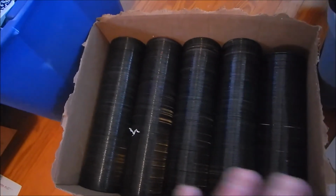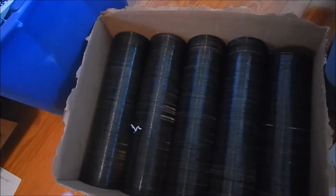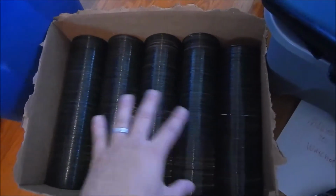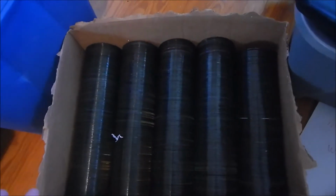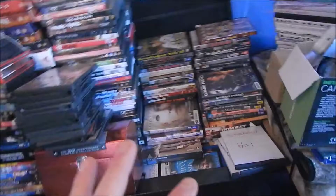This box full of solid DVD movies are movies that are, let's see how to say, not any trilogy movies, just one movie and that's it. These are movies I'm going to watch, and if I like them, keep them. If I don't, I'm just going to sell them.